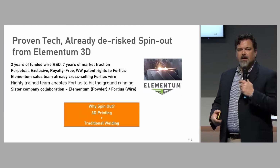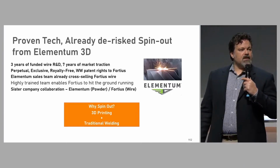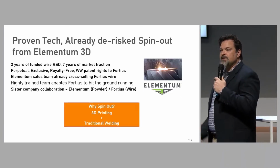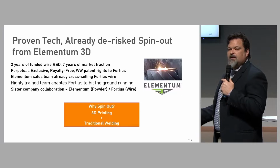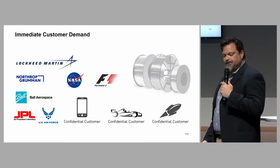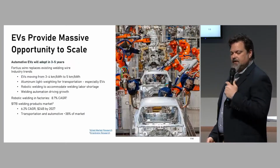So our company, our technology has already been commercialized in the market. Fortius Metal spun out of another successful company called Elementum 3D, who's been selling these alloys in powder form for powder bed fusion. Elementum focuses on powder, Fortius focuses on wire. It's a great collaboration. We already have a range of great customers because of that heritage.